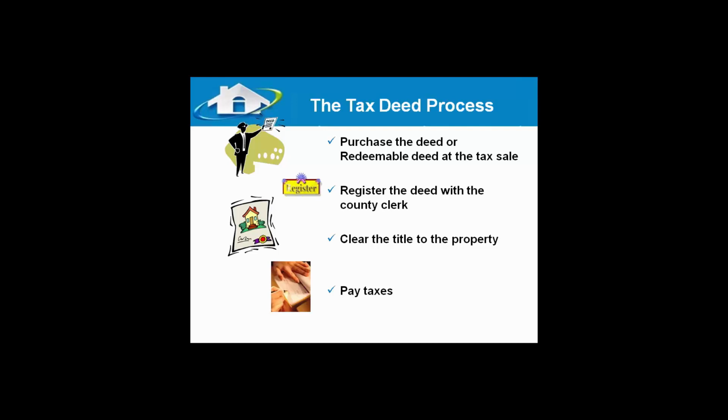Now, that's how a tax deed works. And basically the difference between a tax deed and a tax lien is that when you purchase the tax deed, you're buying the property. You are now the owner. With a lien, you have no ownership of the property. You simply pay the taxes and put a lien on the property, and then if you're not paid within the redemption period, you have the ability to foreclose on the property.